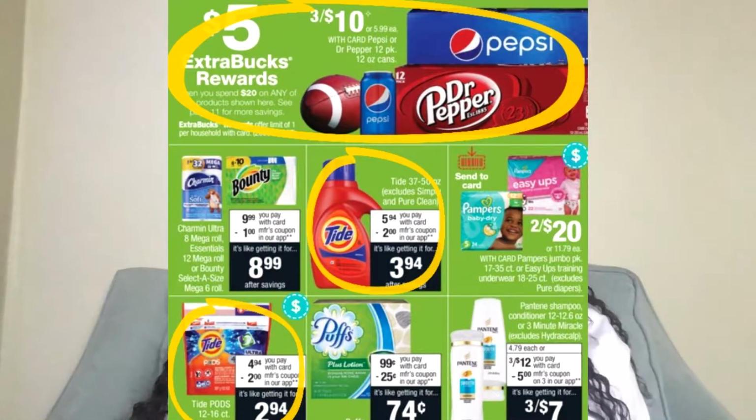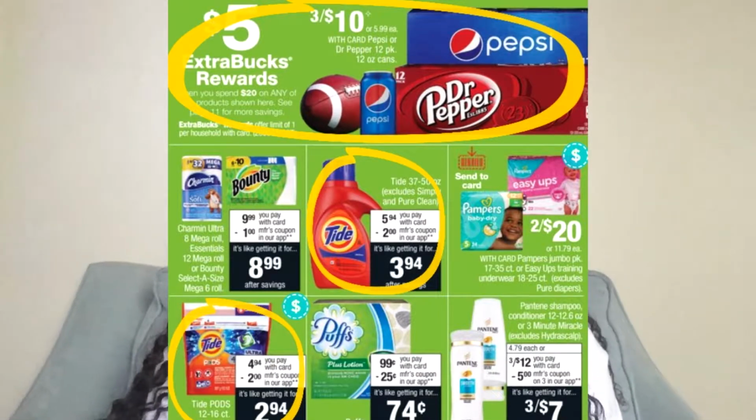So, guys, Pepsis this week were 3 for $10. It's always a great price. That's about the average price that you see them everywhere. But you could get back $5 in extra bucks for spending $20. So if you just wanted to get all Pepsis or whatever, then you would have got that. I love to always try to make a great deal better, and this is what I did.